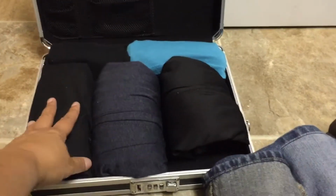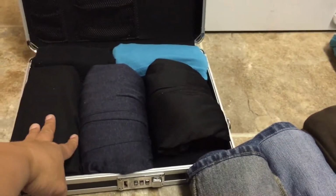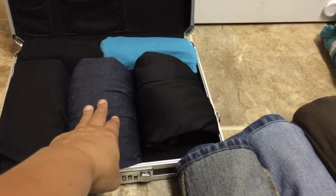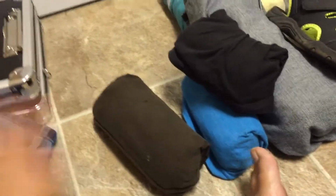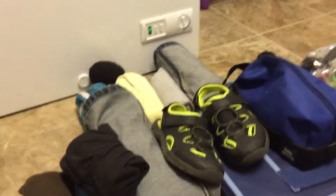And in it I have the 7-year-old's pants, two of the 17-year-old's shorts, and 2 shirts of the teenager's. These are the 7-year-old's jeans, and the 17-year-old's clothes, and his shoes, and his shirts and socks. We don't wear socks a lot, so we only pack like 2 or 3 pairs.